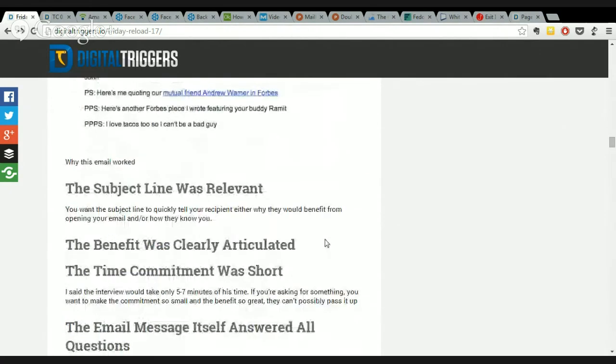Now, why did this email work? He breaks it down. He says, first, it worked because the subject line was relevant. You want the subject line to quickly tell your recipient either why they would benefit from opening your email or how they know you. Number 2, the benefit was clearly articulated. Number 3, the time commitment was short. He said the interview would only take 5 to 7 minutes of his time. And if you're asking someone for something, you want to make the commitment so small and the benefit so great that they can't possibly pass it up.